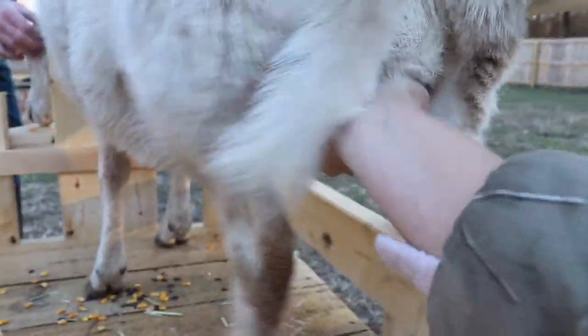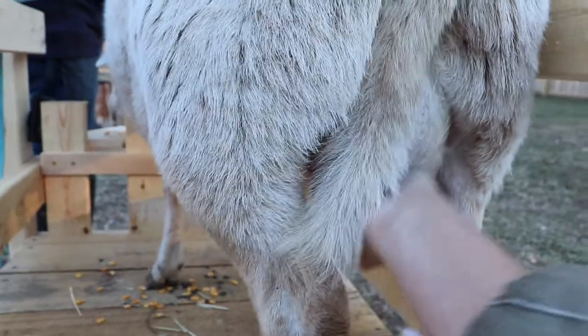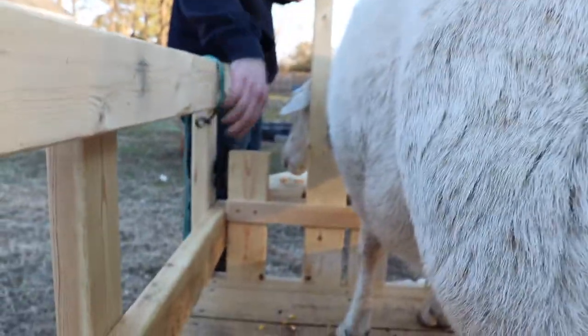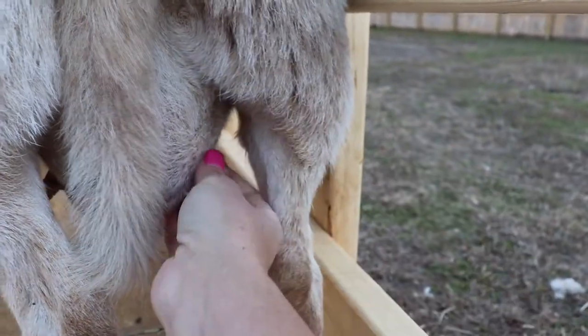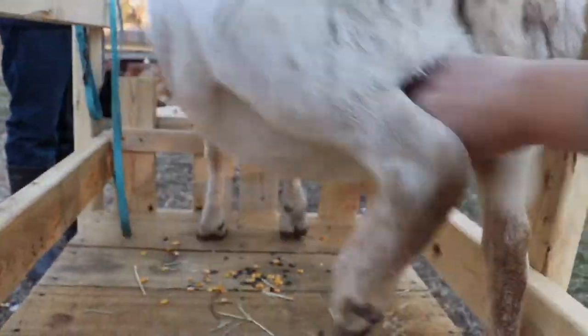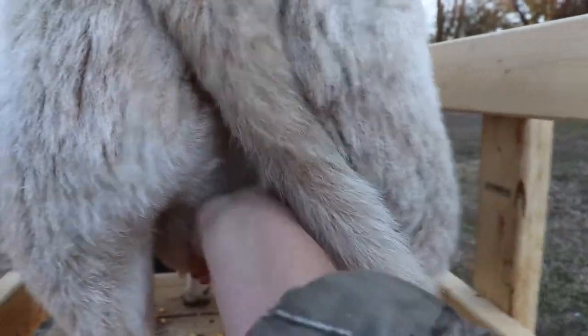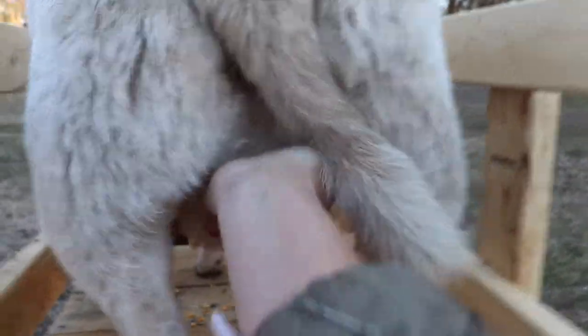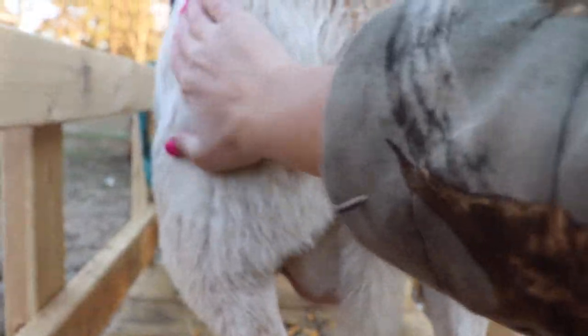I know, I gotta warn you before I come in and start touching you again, huh? Yeah, good girl. Good mama. Those little teats. Those definitely aren't cow teats, that's for sure. Oh, I know. Good girl. All right, little mama. Good girl.